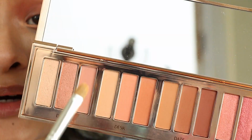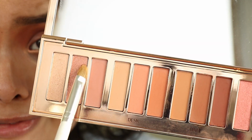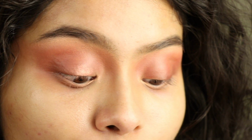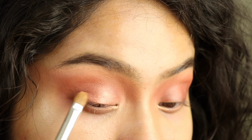And for a really vibrant shade, it's definitely blending out really nicely. Okay, normally my boring self would go into this shade to put all over the lid. But I'm gonna go into the pink shade because, you know, we live life on the edge. Whoa, that is so nice. Oh my god, I feel like my eyes are glowing. And there's no fallout. There is no fallout.